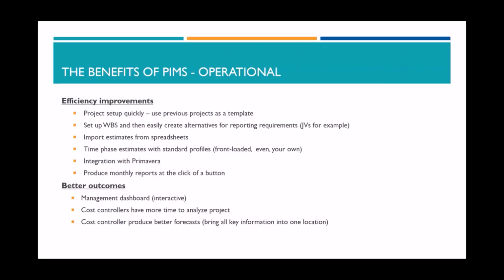Because we want our cost engineering team to be able to have more time to analyze the project, the information, less time having to go out and collect it from everybody, have multiple people putting it into the system. We're producing better quality forecasts, and in that project status form that Natalia was looking at, there's a lot of information in there. But the beauty of that is it is pooling all of the information into the system into one easy spot for her to look at.